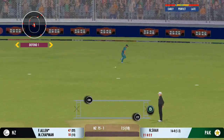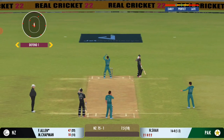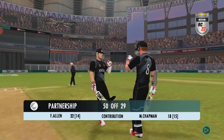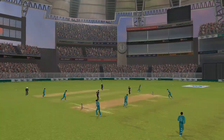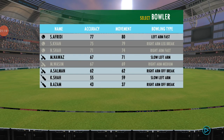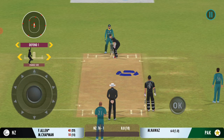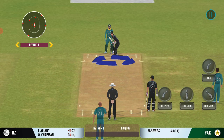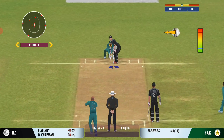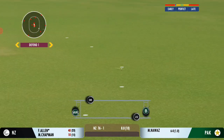Away for a single. Handsomely played, but straight to the fielder though. These two gentlemen have played really well and have been finding the gaps at will. Decided to bowl that from round the wicket. Good shot by the batsman. Can they steal a second here?